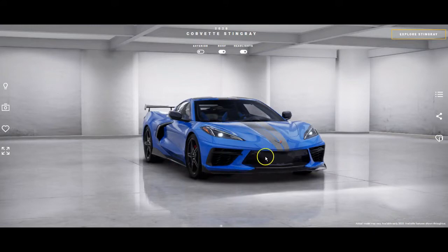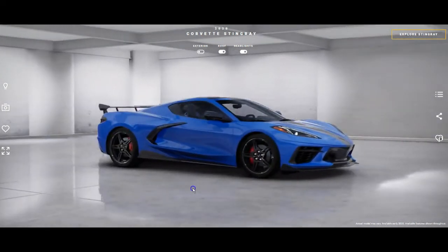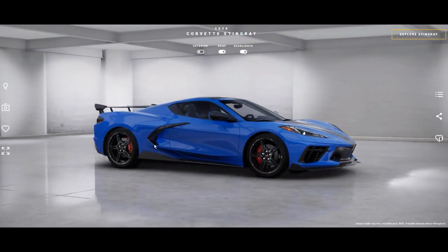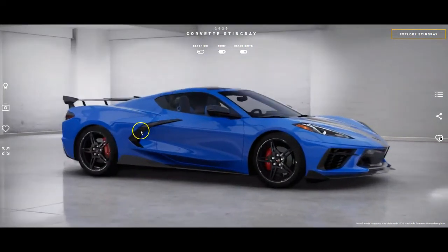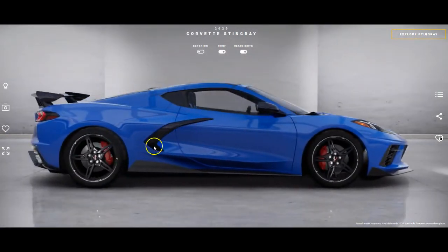However, they're not small by any means. So, still a nice aggressive front end, especially with that splitter. And then also the side intakes, guys, something I really, really am a fan of. I like that a lot. I like the way it's accented in black, and also you can get it in body color, but personally, I like it to be outlined in black myself.